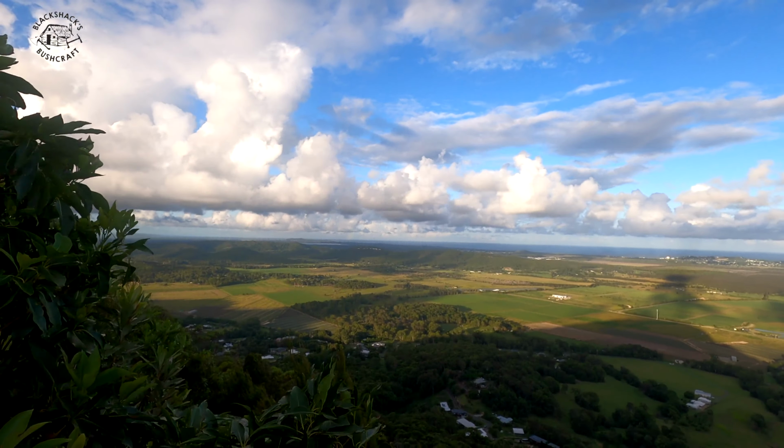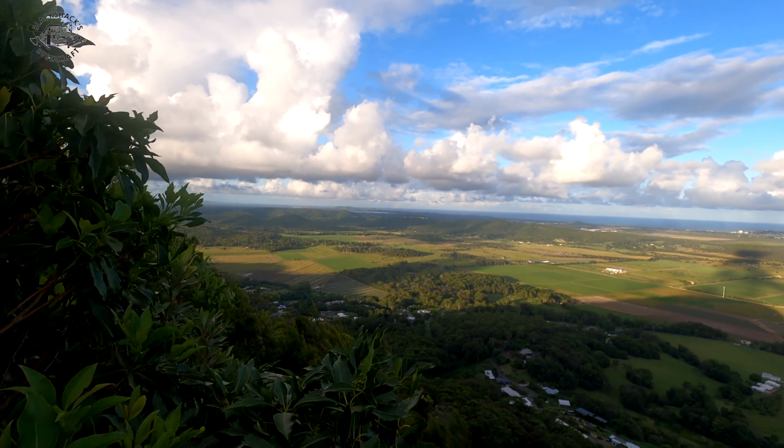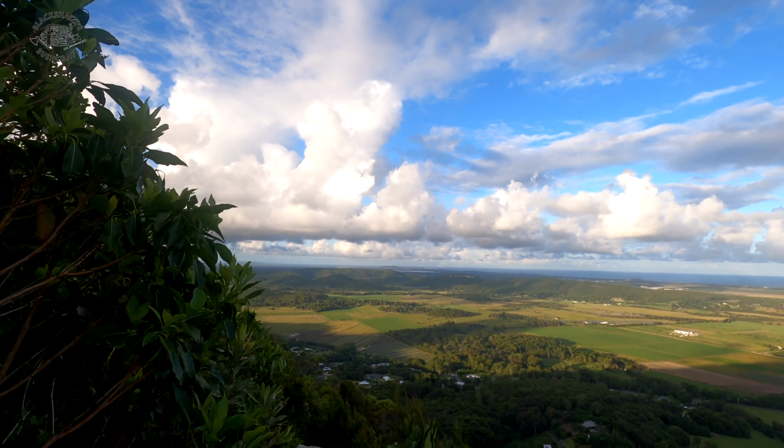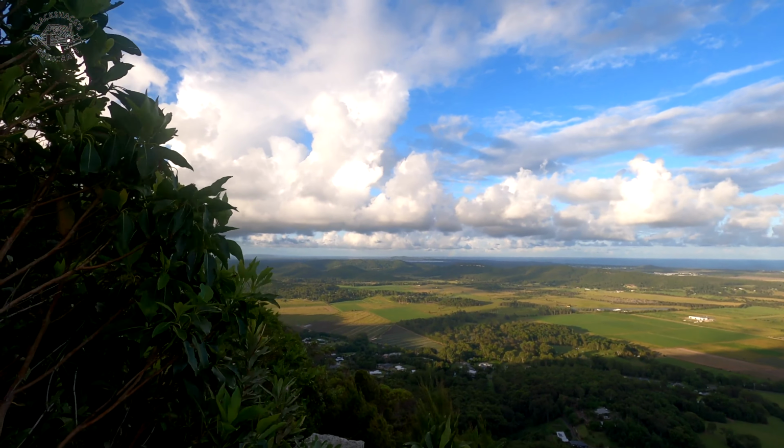Pretty breezy up here, so I'll speak up, hopefully you can hear me. Absolutely gorgeous view. Not sure what lake that is up there in the distance. Don't think it's got to be part of the Noosa River, I think.